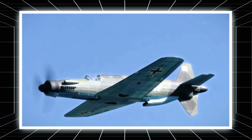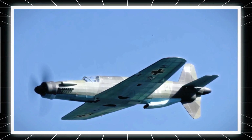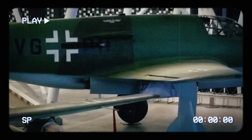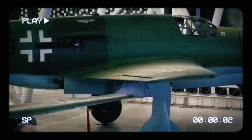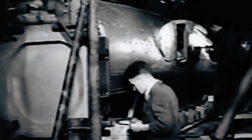The question inevitably arises when discussing the DO-335. Could it have been the best plane of World War II if it had been produced in sufficient numbers and introduced sooner? Well, best can be a bit subjective. Do we mean the most versatile, the fastest, the most heavily armed, or the most cost-effective? If we weigh speed and armament against real-world utility, the DO-335 would score exceptionally high on paper, but fall short on operational impact. Some argue that the Pfeil could have been a nightmare for Allied bombing formations.